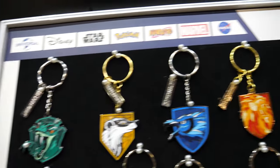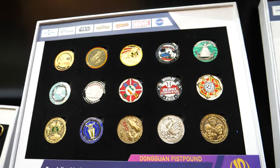Nice. And what other things? Can you do a nail clip? The nail cutting? Oh, no, you don't do this. Oh, no. Only the bottle opener.